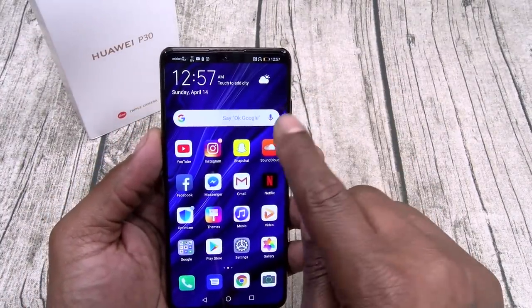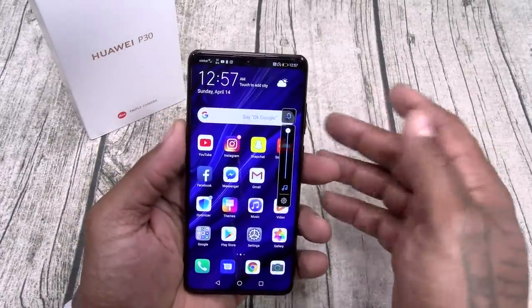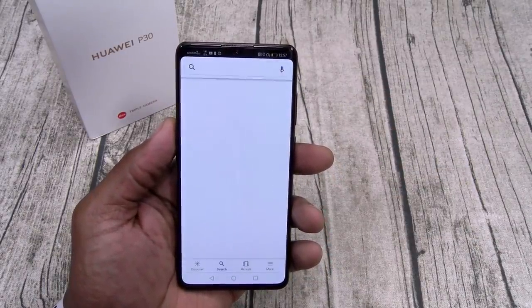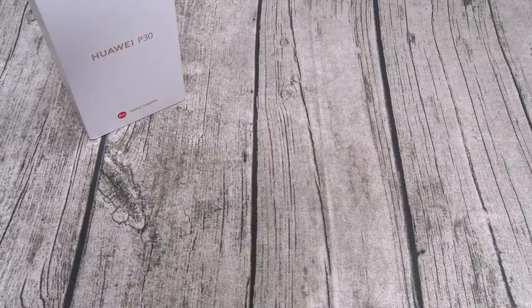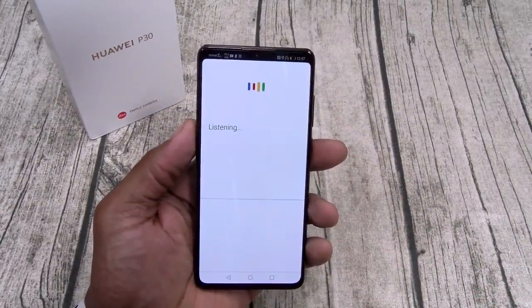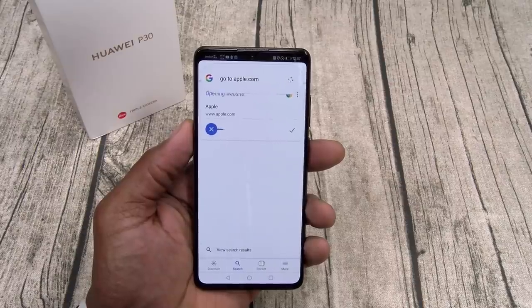All right, so now let's check the web browsing speeds. Let me turn the volume back up. All right, here we go. Web browsing speeds. Go to apple.com. Which browser app? All right, I got to set this up. Little noobness right there. We'll try that again. Go to apple.com. Opening web page.